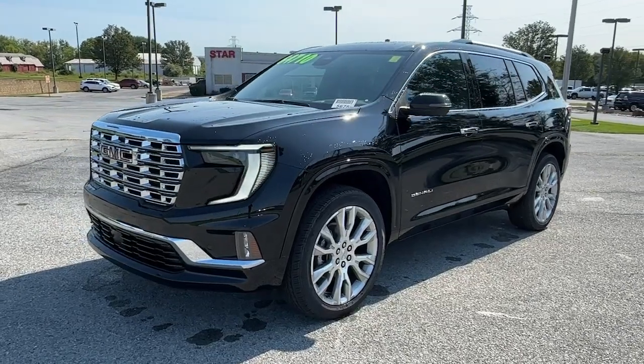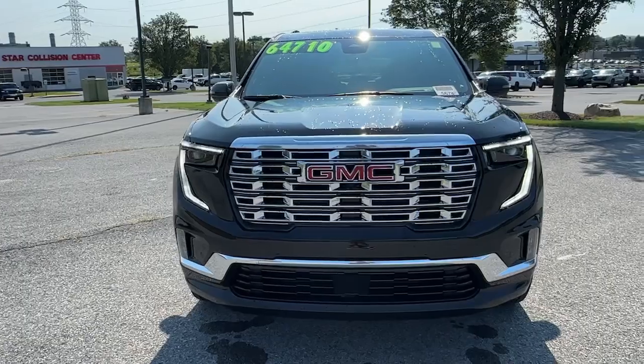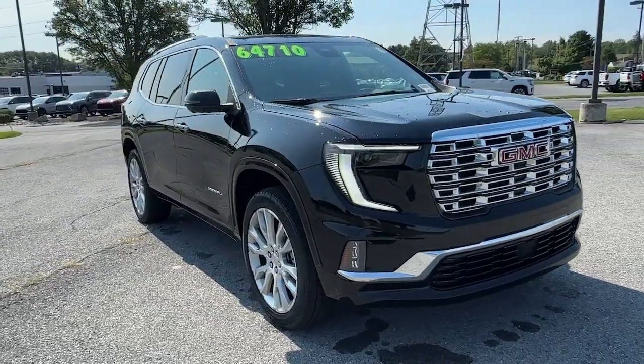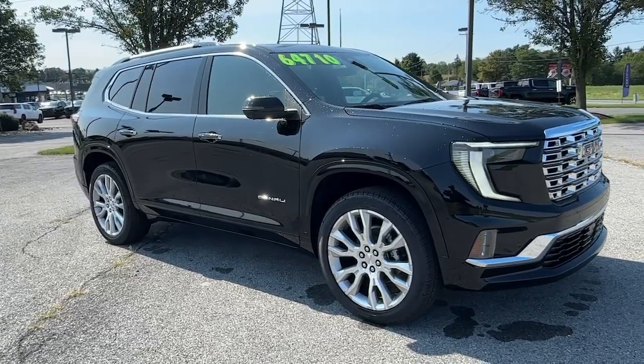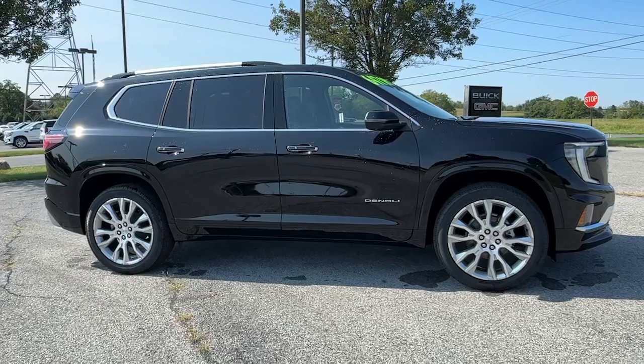Take a moment to check out the 2024 GMC Acadia. This solidly built Acadia delivers family-friendly comfort, convenience, and security. A host of desirable creature comforts and impressive safety features are at your command in this attractive, versatile vehicle.